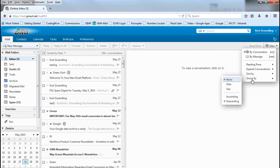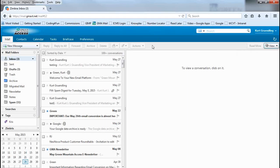The other option over here is you can change how messages are grouped and whether they're in ascending or descending order. So there are a lot of options. Once again, you can keep the default, that's perfect if that's the way you like it, or if you want to make some changes. The great thing in here is you can't break anything. You can make the change and go back and change it back to the way it was if it's not something you like. So once again, we just want to point out that there are some good options.